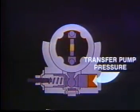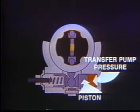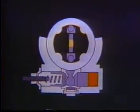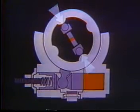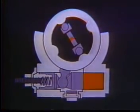Transfer pump pressure, which is related to engine speed, is used to power a hydraulic mechanism to rotate the internal cam ring a few degrees opposite pump rotation. As the cam rotates, the rollers will contact the cam lobes earlier with respect to the discharge port on the rotor, and pressure buildup will begin earlier as a result.